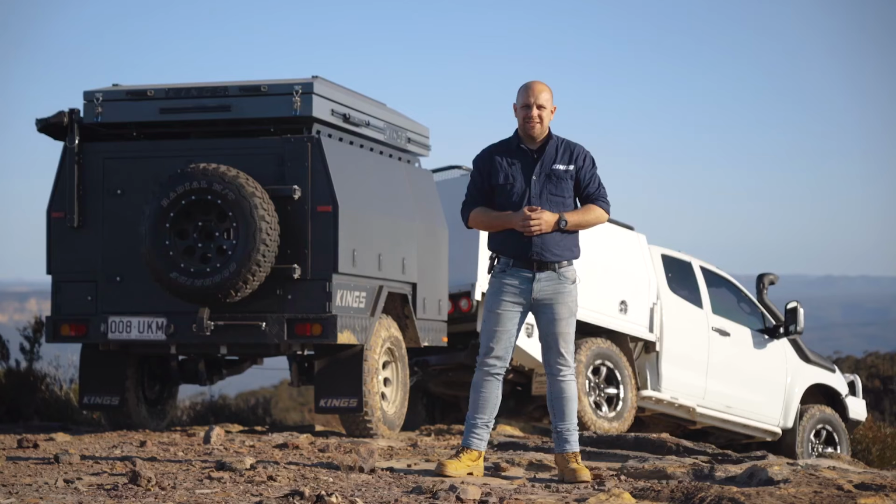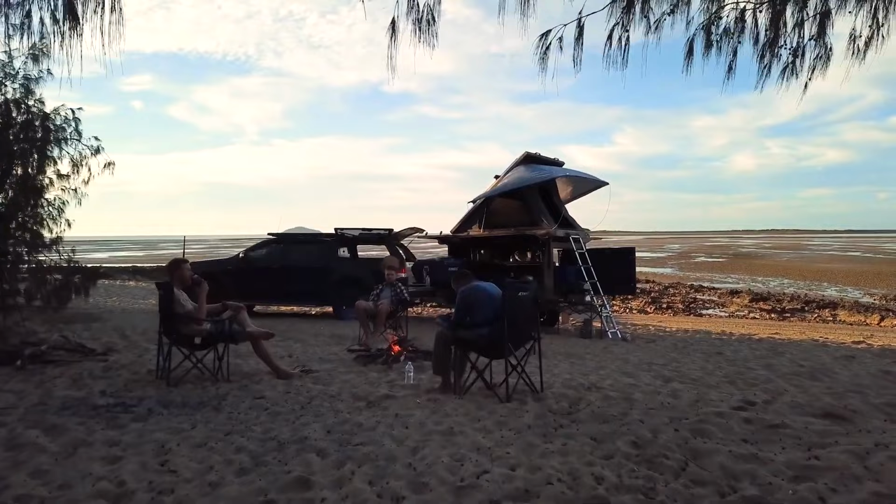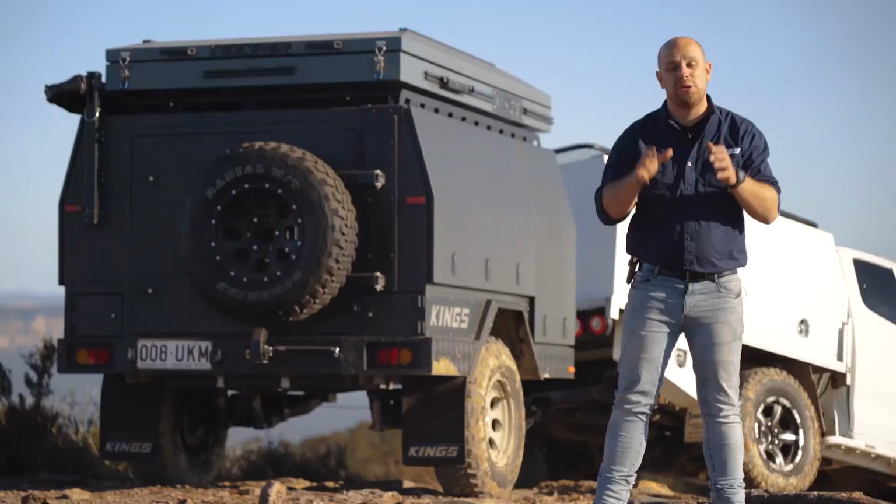You're going to love where your Adventure Kings MT1 camper trailer will take you. And the best part is, when you get there, you'll be geared up to camp in style and comfort. Don't miss the rest of our detailed walkthrough videos to learn more about this amazing camper trailer.